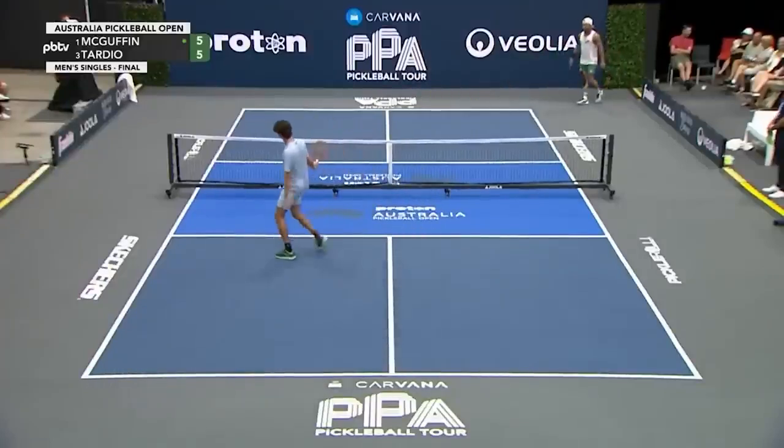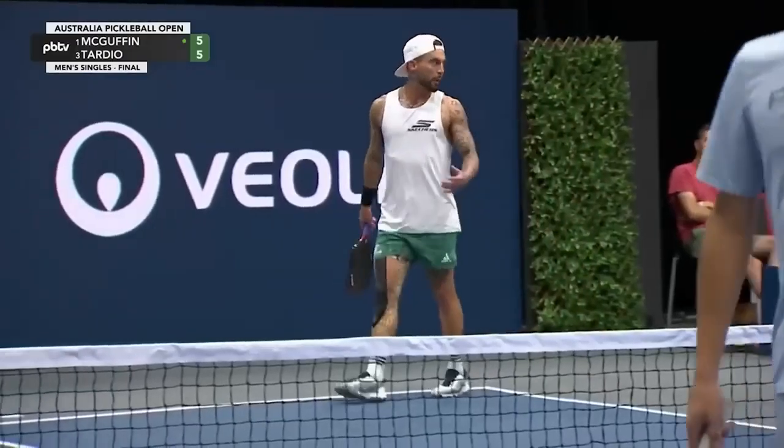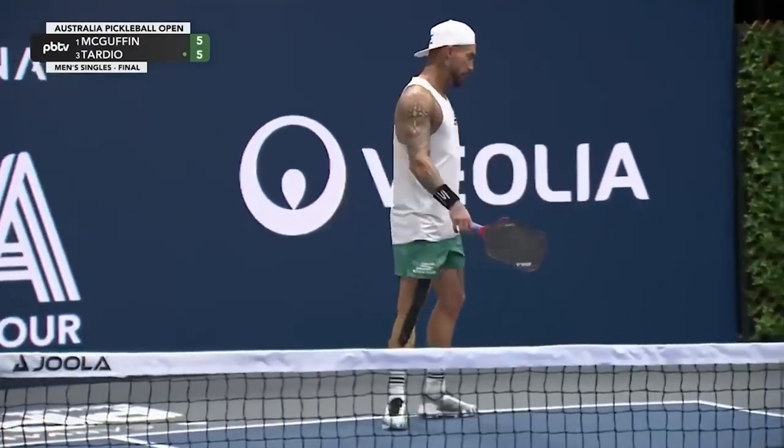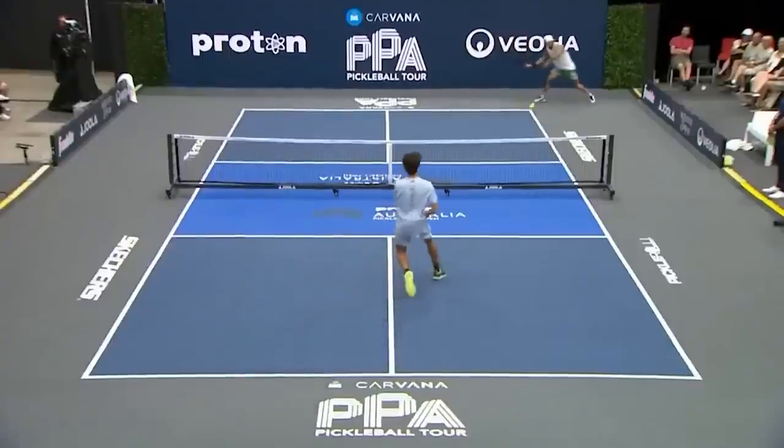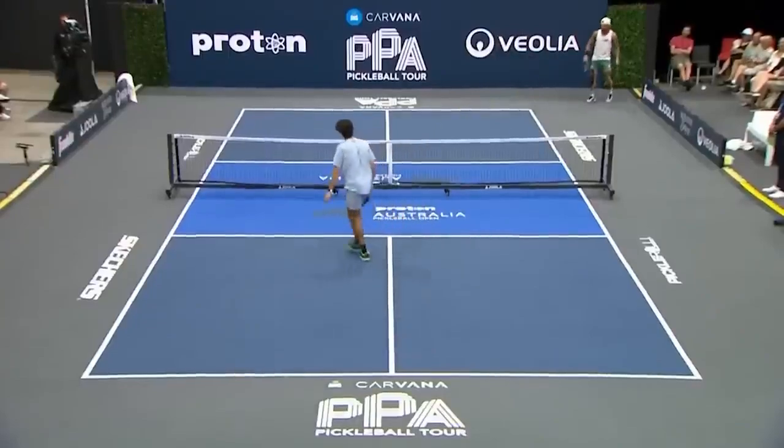Oh, that took a bad bounce off the line there. Unfortunately skidded. Tyson's looking at it a couple times, yep. Looking at it isn't doing any good.